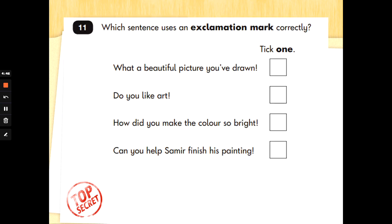Number 11. Which sentence uses an exclamation mark correctly? Tick 1. What a beautiful picture you've drawn! Do you like art? How did you make the colour so bright? Can you help Samir finish his painting? Now 3 of those were questions, and we don't use an exclamation mark when we're asking a question, do we? So when you've done something really well and the teacher says it with a lot of expression, we would use an exclamation mark there. Now if we look at do you like art, we could answer that with yes or no. So that's a question, so we don't need the exclamation mark. They've chosen the wrong one.